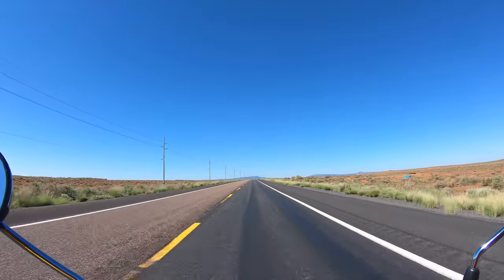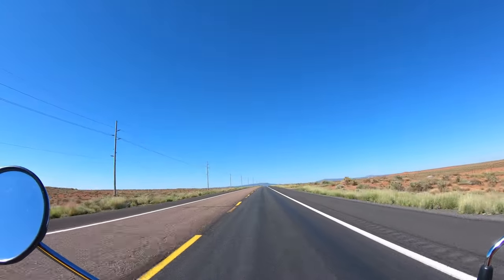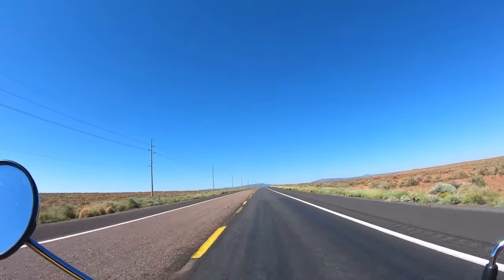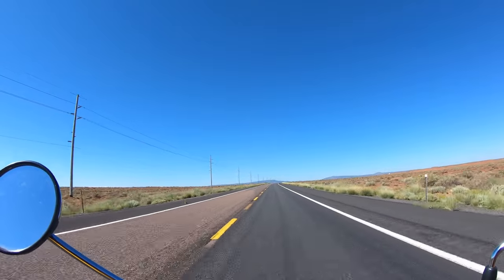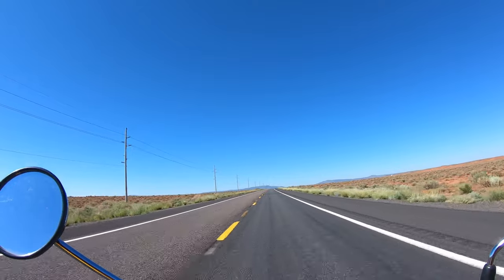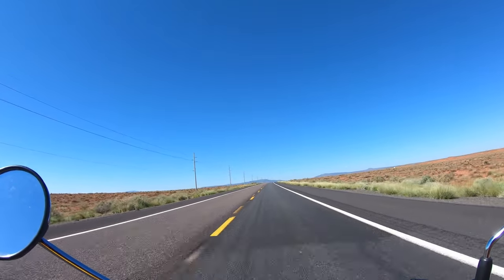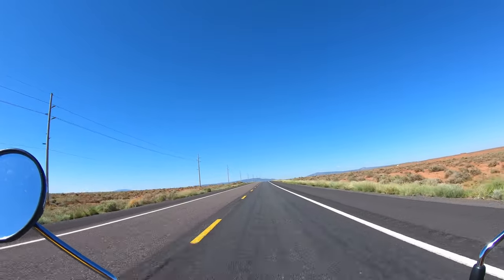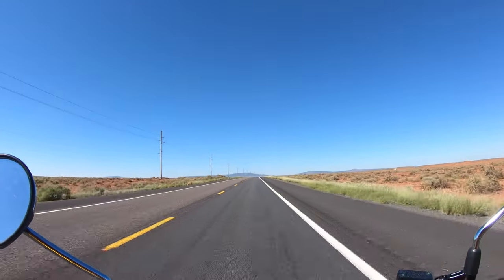So here's a perfect example of what I was talking about in reference to the road. I'm looking in my mirrors, I don't see nobody behind me, but even if I did, I'd still pay attention to them, but I know that I'm in a passing zone, so I would hold the center of the lane. If I was in a no passing zone, I would get out of the way and let them by.